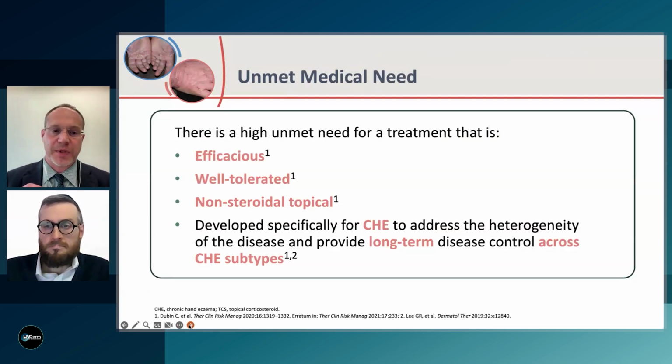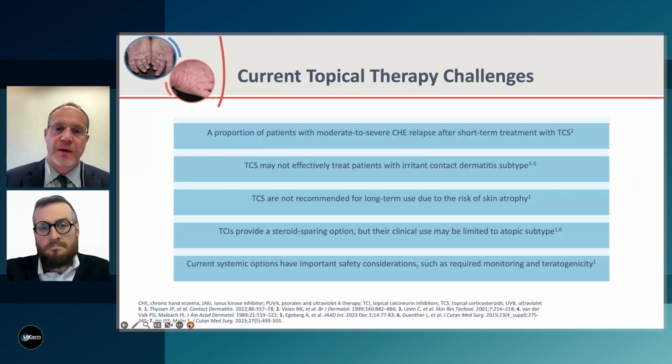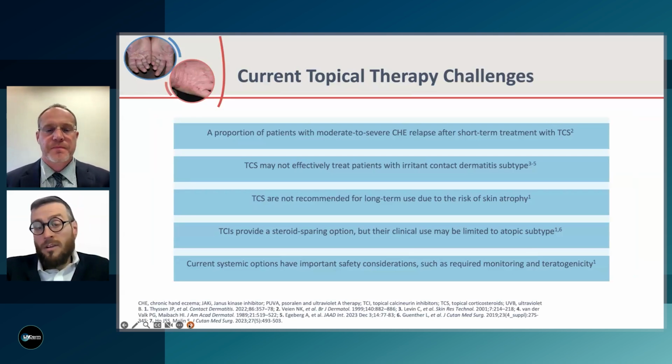And Jonathan, we need something that's efficacious. We need something that's well tolerated. I think patients have spoken. 3 out of 4 want something that's non-steroidal. And we want something that's developed specifically to really target that heterogeneity of chronic hand eczema and really provide long-term disease control across all the different subtypes. And so with that said, what are some of the current topical therapy challenges to obtaining these goals of these unmet medical needs?